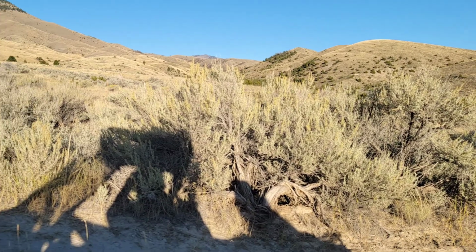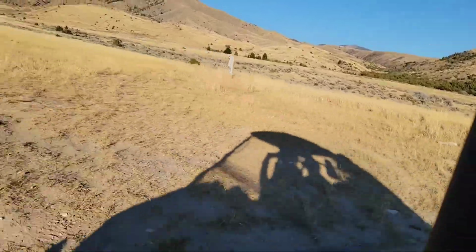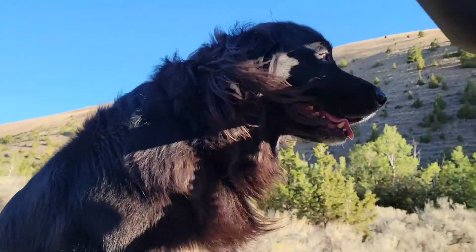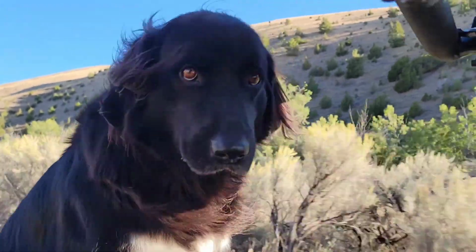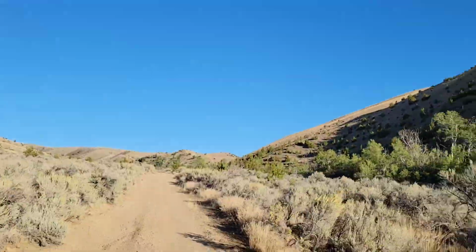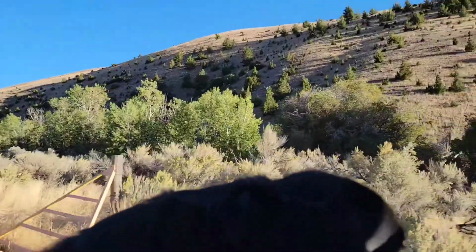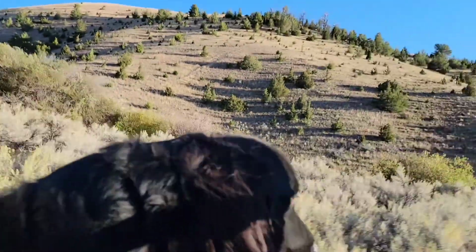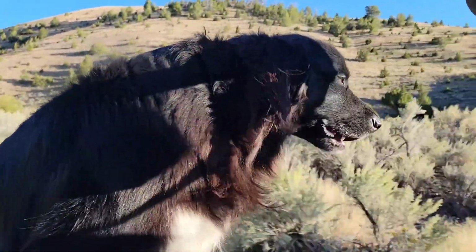Well, this kind of gives you an idea of what it's like up in the Tobacco Roots, a pretty famous mountain range, huge mountain range actually. Lucky just loves riding along. Yeah, sometimes he gets a little tired. But he's always watching, always looking. We saw those antelope again on our way back.